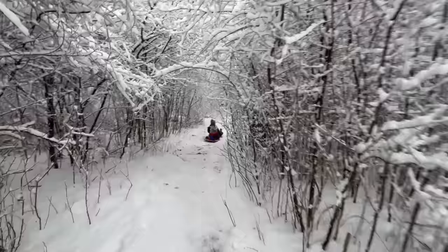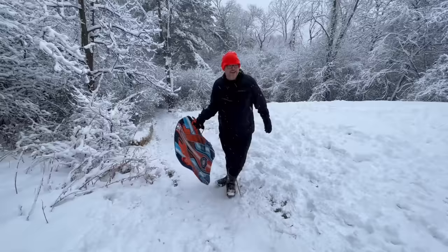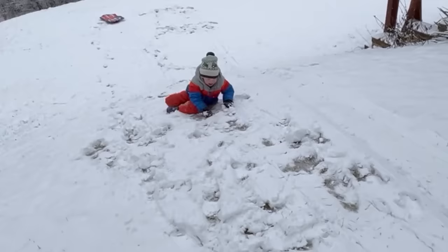It's nice if you have someone to pull you back up the hill. Another time with Dad! Oh guys, this is like a childhood dream of mine. I've tried this so many times growing up to make a luge track. Sometimes it's fun to just roll down the hill.